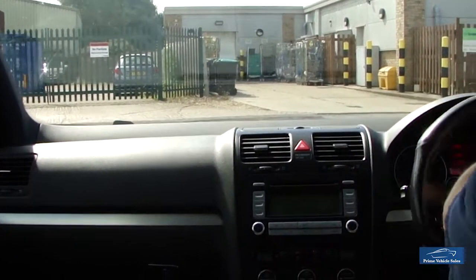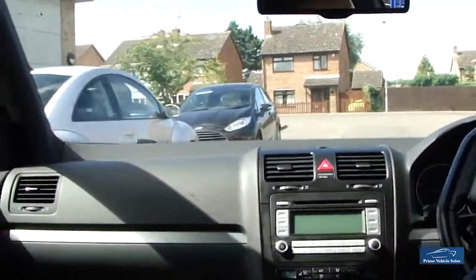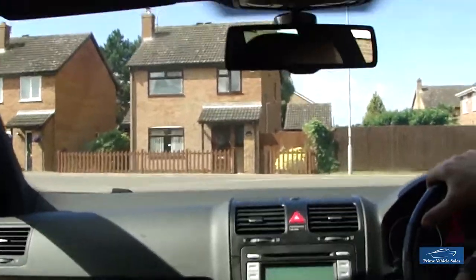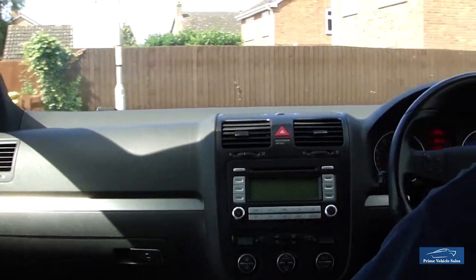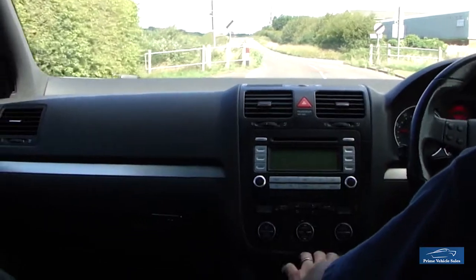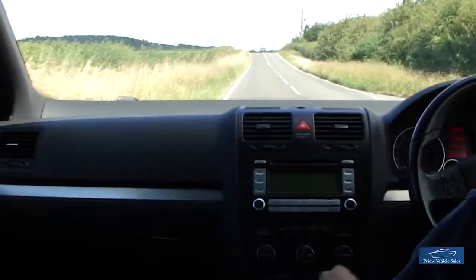Welcome to our virtual road test of our 2007 Volkswagen Golf GTI TFSI DSG. Done 151,000 miles, but as you can see from the photos and the video walk rounds, you could be forgiven for thinking it's done half that. It's in really, really nice condition. Really nice car to drive as well, as you can see.